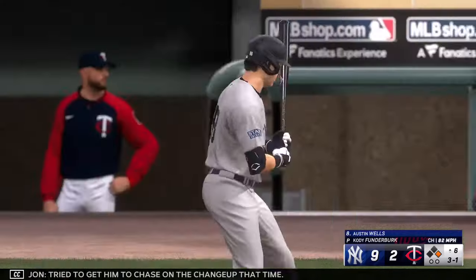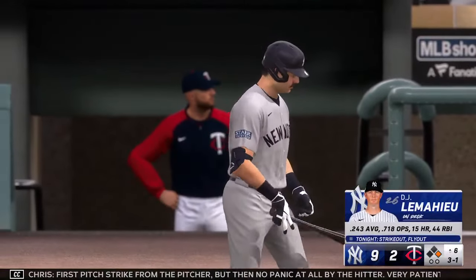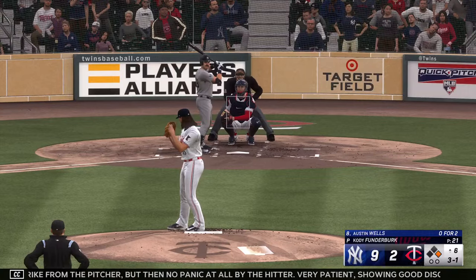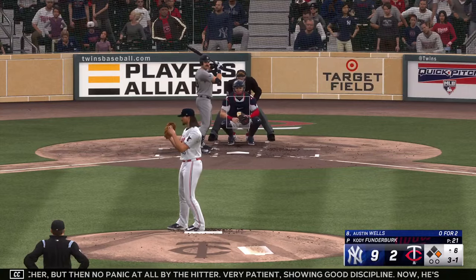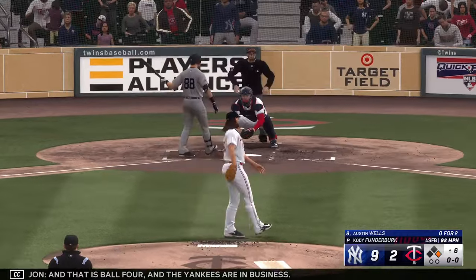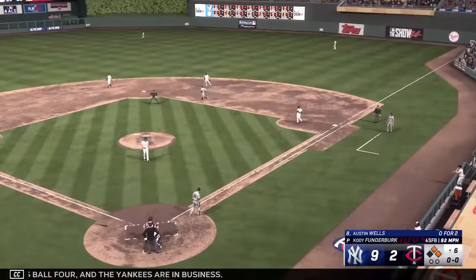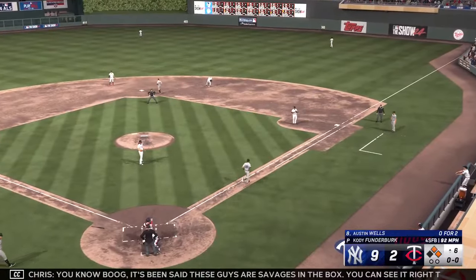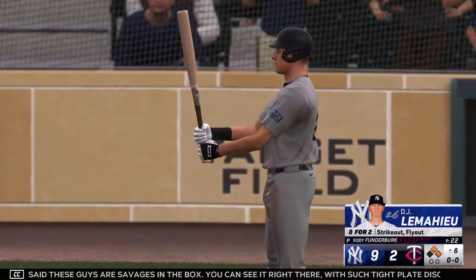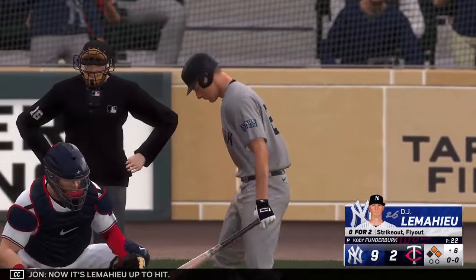Trying to get him to chase on the changeup that time. First pitch strike from the pitcher, but then no panic at all by the hitter. Very patient, showing good discipline. Now he's in the driver's seat with a 3-1 count. And that is ball four, and the Yankees are in business. You know, Boog, it's been said these guys are savages in the box. You can see it right there with such tight plate discipline. Now it's LeMahieu up to hit.